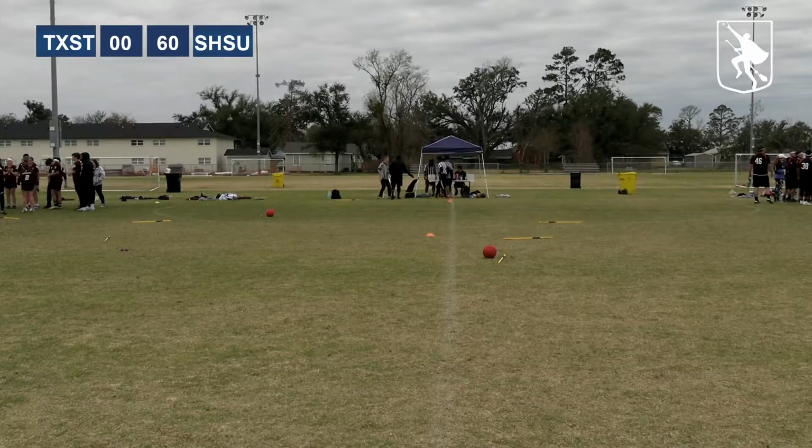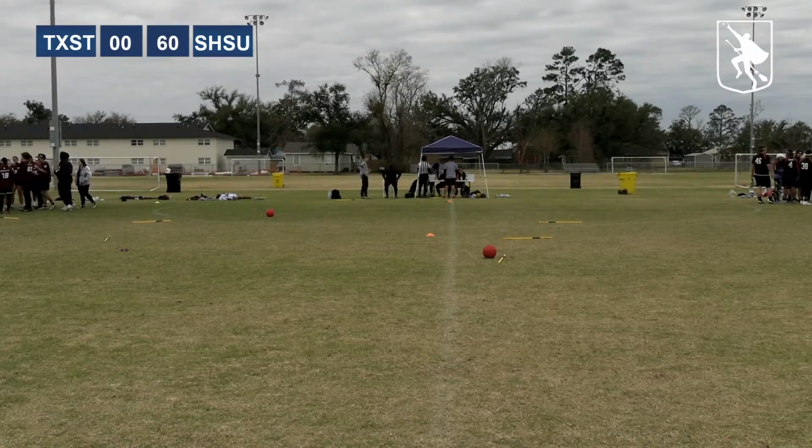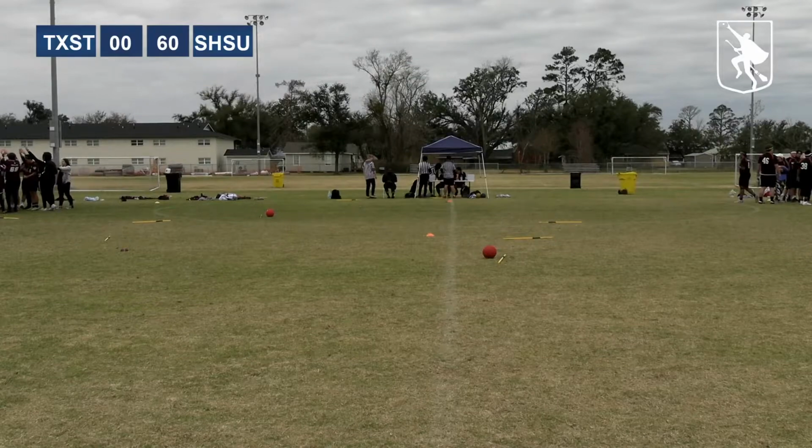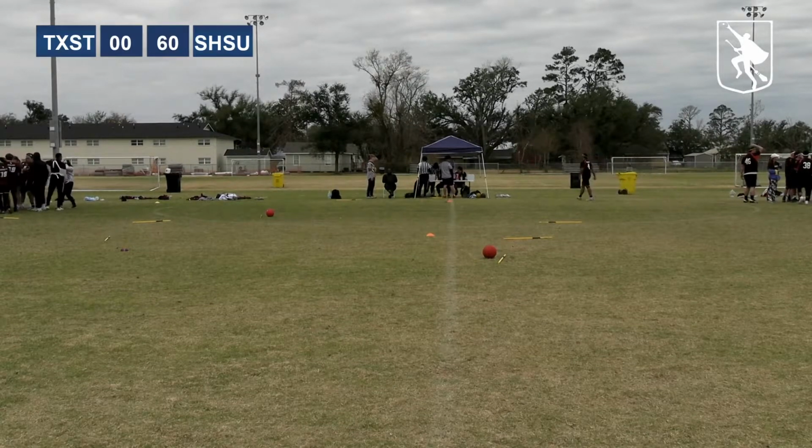And then if you do get the shot off, it's almost like the keeper reads the play and is always able to get a hand up to block it. And there are 3 hoops, right? So it's amazing athleticism from SHSU to always be in the right spot at the right time.